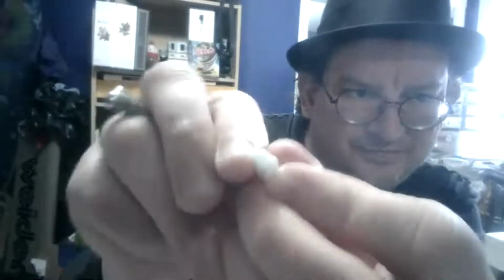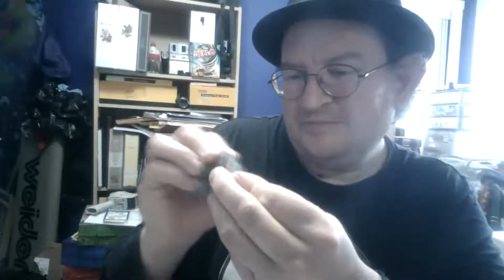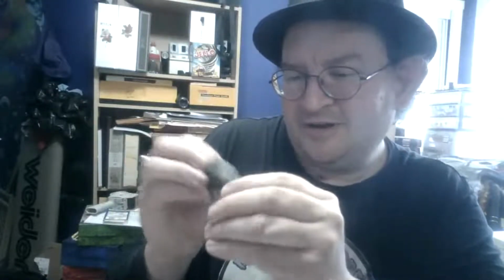So there's a little bit of a sink mark on this cylinder head right in there. It's not picking up too well, but yeah, it's there. How is everybody's models going? Are you getting anything done out there? Having fun getting it done?